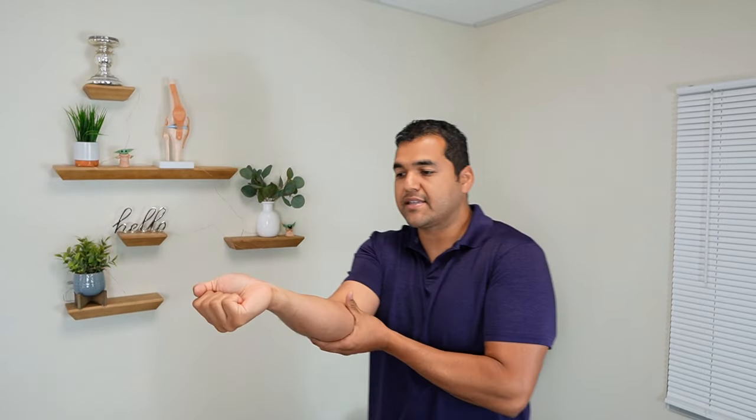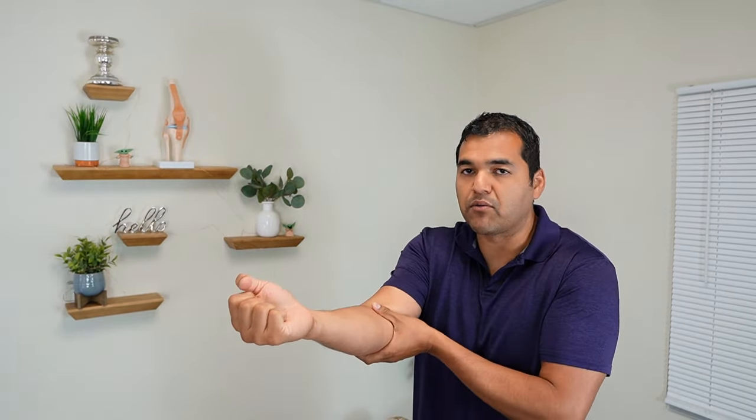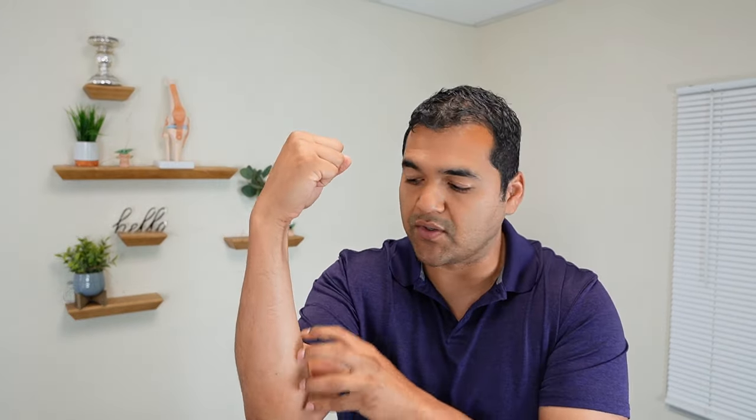So that just means you get a weight in your hand and then you're moving your wrist upwards against gravity like this. You can also use a resistance band or one of those stretch bands, those big rubber bands that they have in many physical therapy clinics, to do the same motion, where you have the band out this way and you're pulling this way. And the idea is to strengthen the muscles that are in this part of the forearm.